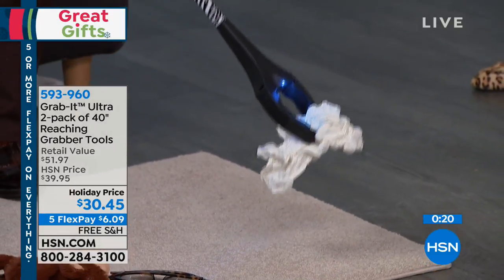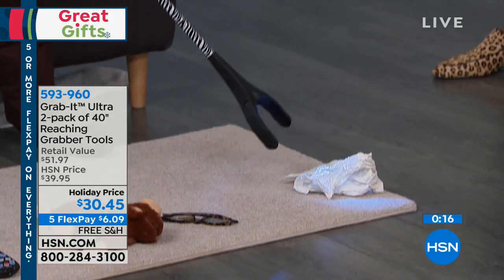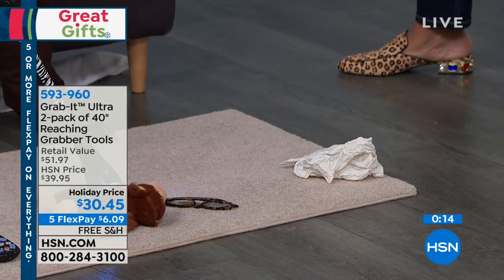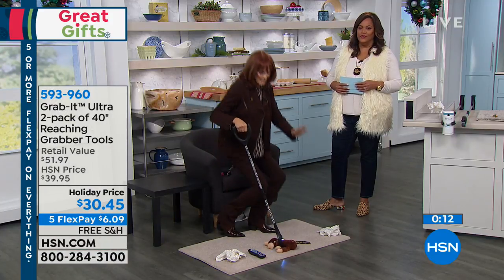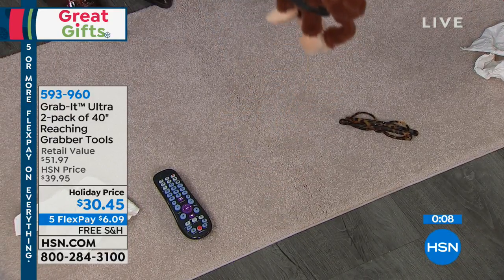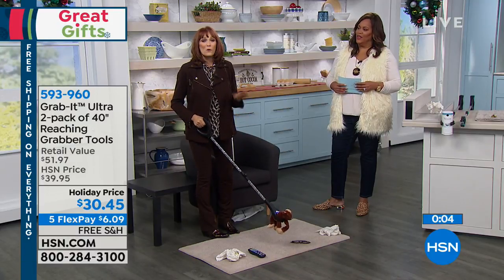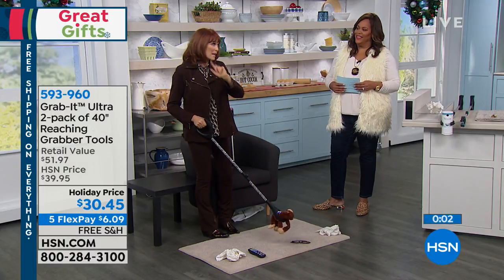But if you want them off, pick them up, place them in the receptacle, in the garbage, and you don't have to touch anything. Pick up all the kids' toys without going up and down, because what happens? You get down, and then getting up is a killer. So instead, use your Grab It to pick up those things that you bend down all day long to get, if you're a mom of dogs, cats, or kids.